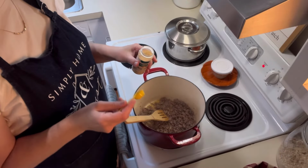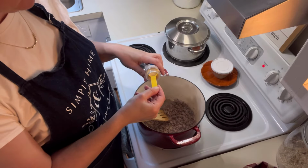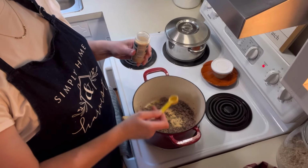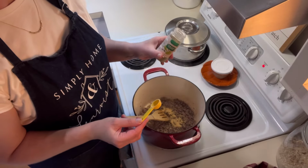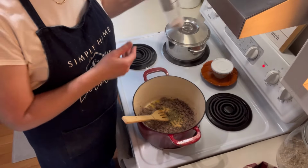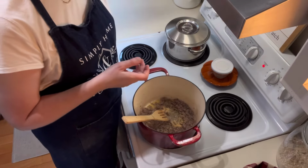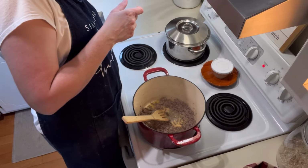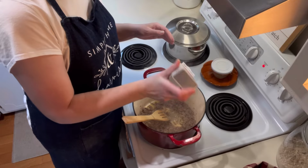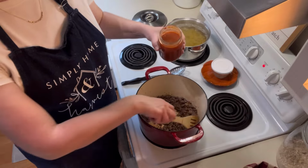While we're cooking our ground beef, we're gonna go ahead and season it. And we are going to season it with 2 teaspoons of garlic powder, and 1 teaspoon of Italian seasoning. We're also gonna add some salt and pepper just to taste, but I'm just gonna go ahead and get some salt in there, some pepper in there, and then we'll taste it later and see if we need to add more seasoning.